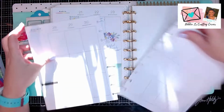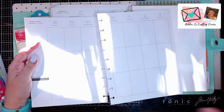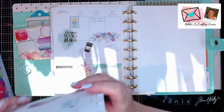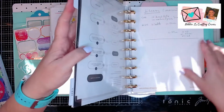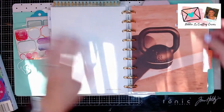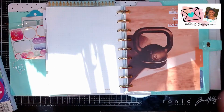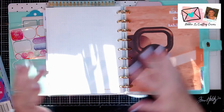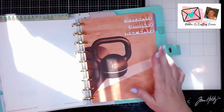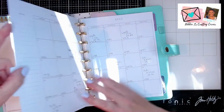But before I get started on this part, and I may make that a second video depending on how long this goes, what I'm wanting to do this time is take a look at my fitness area. I told you guys a few weeks back that I was putting in my planner, kind of Franken planner style, a fitness section, and this is from a fitness planner for 2022. So I haven't really done anything.